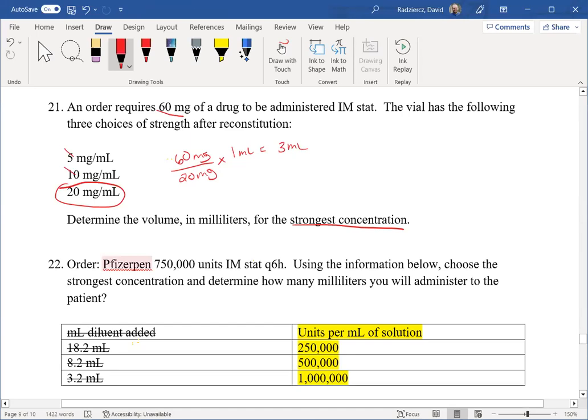So, very good question. How did I know which one was the strongest? Let me ask you this question. Which one's the bigger number? Okay, if you can answer that question, right? Yeah, so that's how you know which one's the strongest. The bigger number is the strongest concentration.